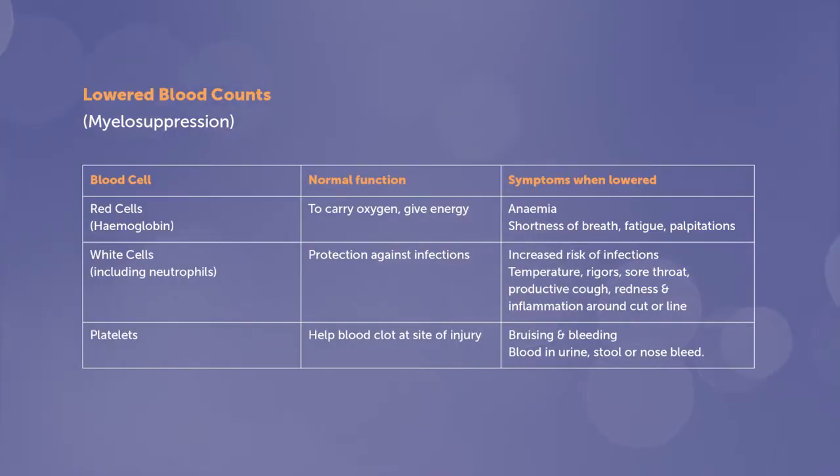The most important blood cells in the bone marrow can be divided into three different types: red cells, white cells, and platelets. Red cells have a role in carrying oxygen and help give us energy. If they are lowered, we may be anemic. Symptoms of that are commonly shortness of breath, fatigue, and sometimes palpitations.